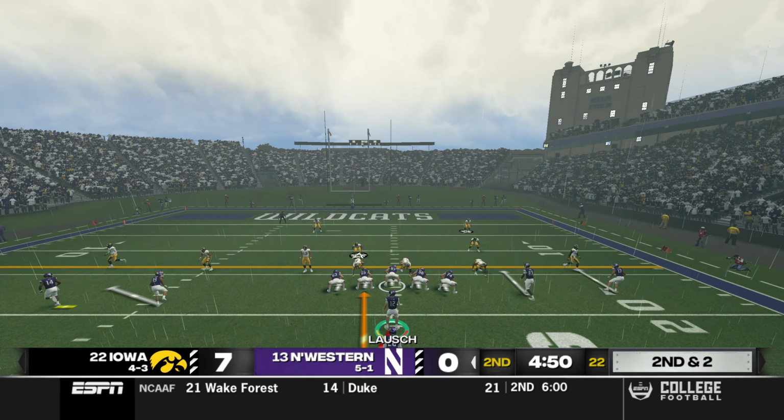Let's go up here. The Wolverines entered today's game ranked number 11. Now a chance to prove they deserve that ranking. The Wolverines continuing to pound the rock on the ground and score a touchdown. Michigan on top, 14-7.